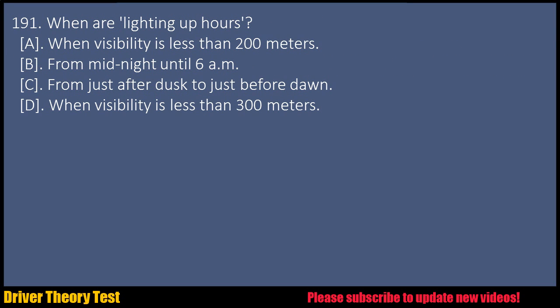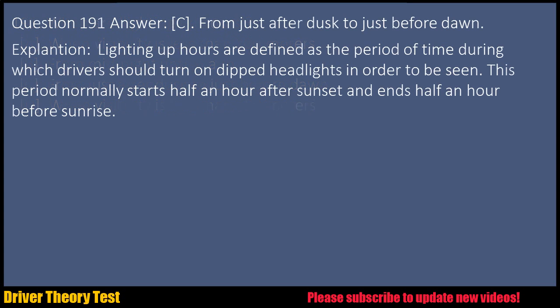Question 191. When are lighting up hours? A. When visibility is less than 200 meters. B. From midnight until 6 a.m. C. From just after dusk to just before dawn. D. When visibility is less than 300 meters. Question 191. Answer: C. From just after dusk to just before dawn.